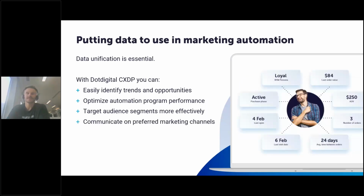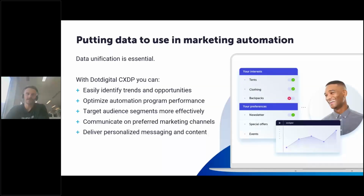You can reach your customers where it matters most. Dotdigital tracks engagements across the channels you're in, so you're always reaching customers on their preferred channels. And most importantly, you can tailor messages to deliver personalized content at scale.